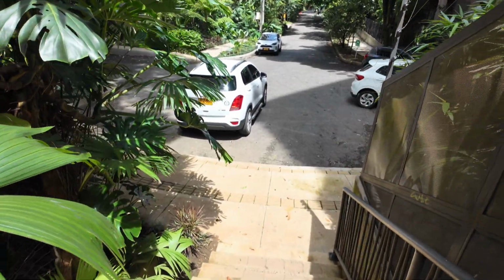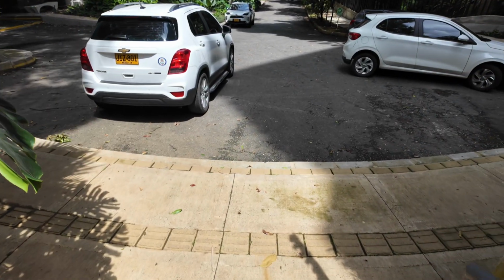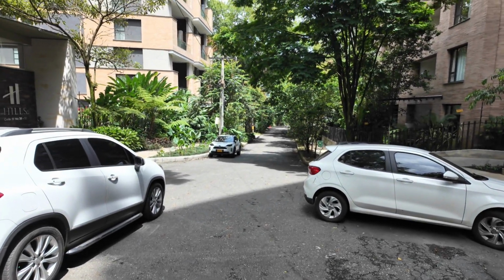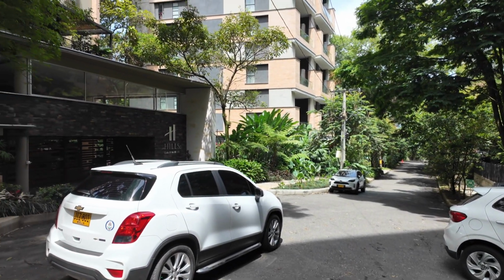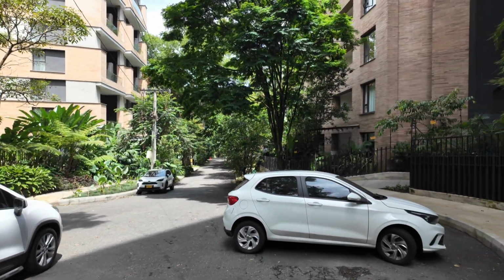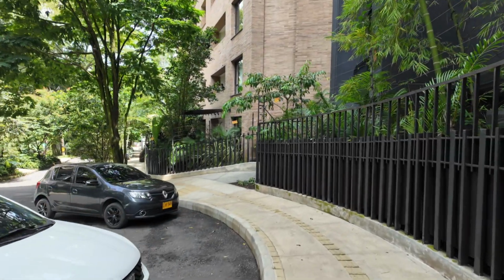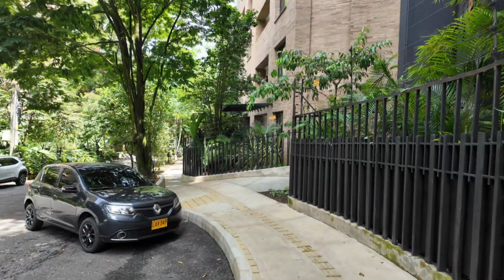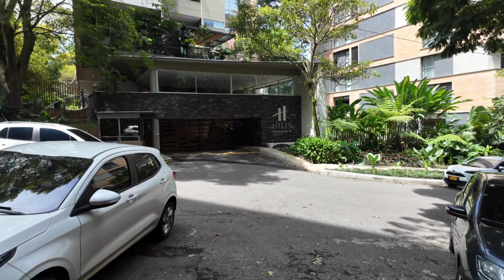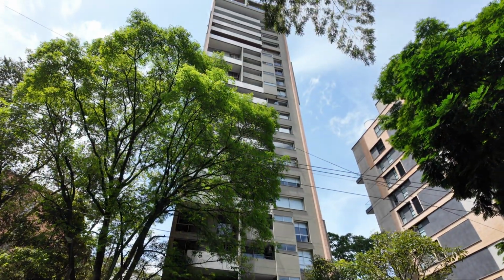It'd be like 8 years ago now. And yeah, just got a little bit too tired of all the nightlife action. But as you can see, we are at the top of Provenza here, which is also officially the barrio of La Florista. And it's super quiet. Right over there you have Hills, which is a residential building. Many years ago we sold a penthouse there.